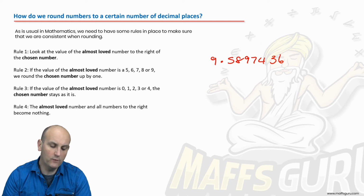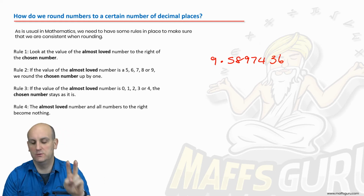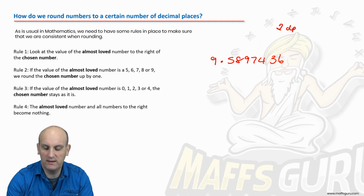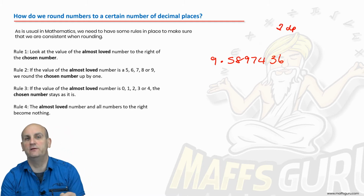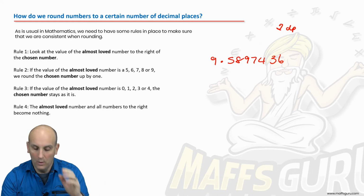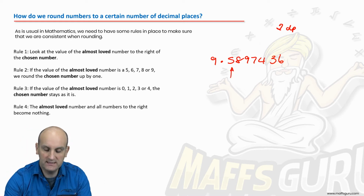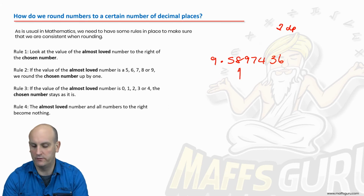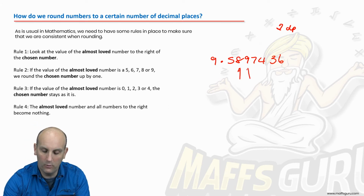What does that mean? Well, for example, if I want to round to 2 decimal places, the first thing I need to work out is where is that number, all right? Well, here is the first decimal place and here is the second decimal place. So I now think of the number 8 as the chosen one, all right? That loved child that we really, really want. The number after it is the almost loved, right?